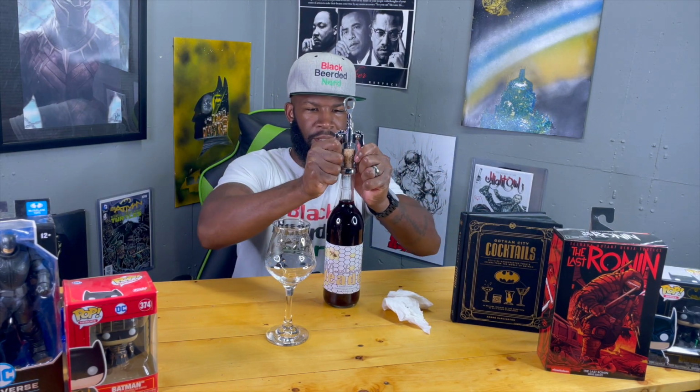I'm still fighting with this label right now. Or the cork right now. There we go. Got it out of there. So about 8.5, maybe 9 months. And we're gonna see what's going on. I haven't had this in a while.